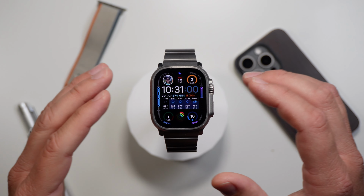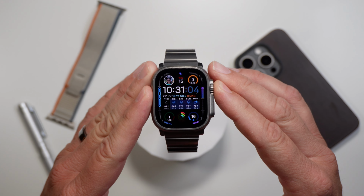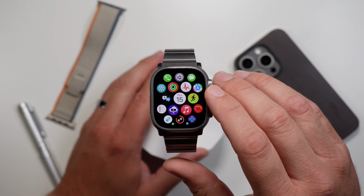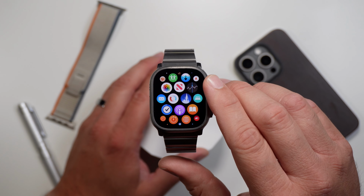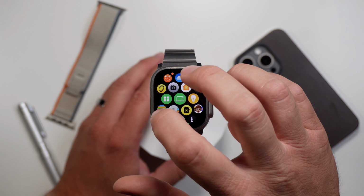Another thing that's come out, at least in my area since doing the betas, is the digital ID, and I wanted to show it off because it is really cool. So if I come down here and I got to find the wallet app on my watch, here it is.